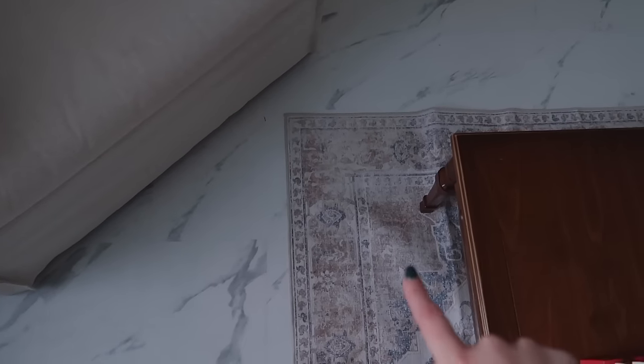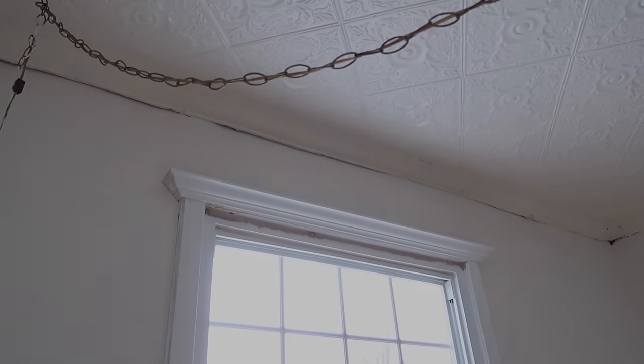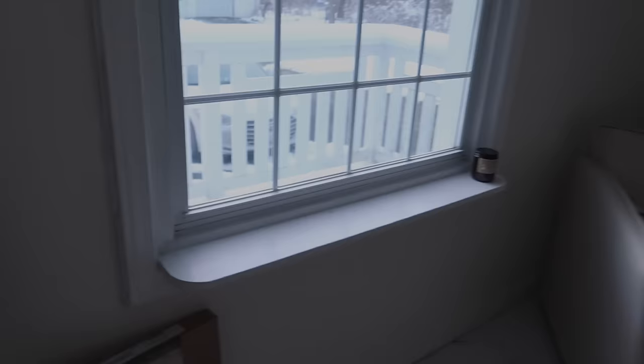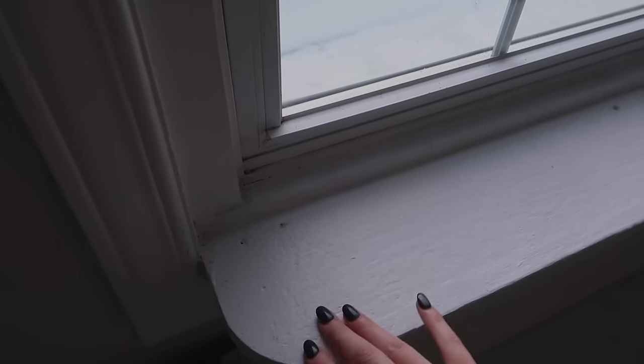This is like a 4x6. They also have an 8x10, so we'll trial and error which one works. Kind of hard to tell because the window's here, but then we just have to put up the curtain rod. I need to take down this Velcro piece right here, and I don't really know if you can tell, but I actually just painted and touched up the trim and made it nice and fresh.